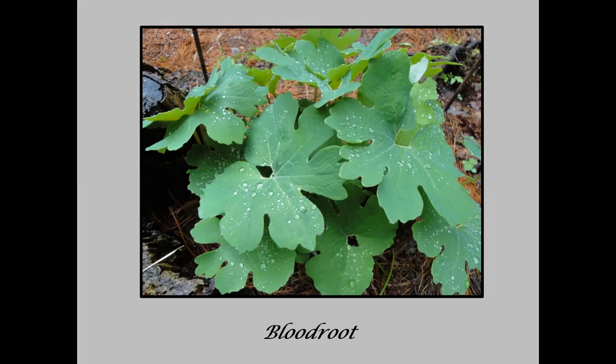Also, it's one of those wonderful leaves that's a bit waxy. And so when there's dew or raindrops, it's quite beautiful, like these little crystal drops sitting on top of this gray, blue-green leaf, which, by the way, lasts most of the summer.